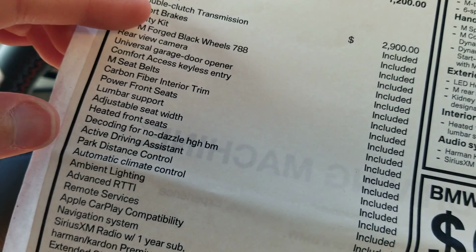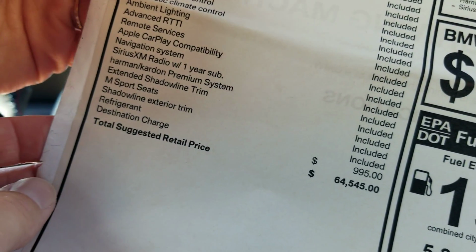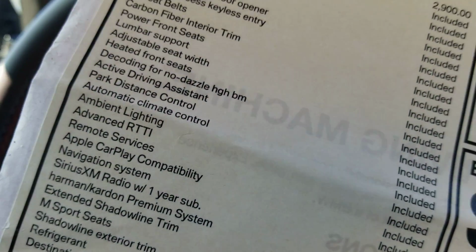Or 3 gigs, yeah. Dual clutch transmission. Then we have these black wheels, comfort access, M seat belts. Those are pretty much all included, all those options and standard equipment. So you can pause it at any time just so you can check out the list.